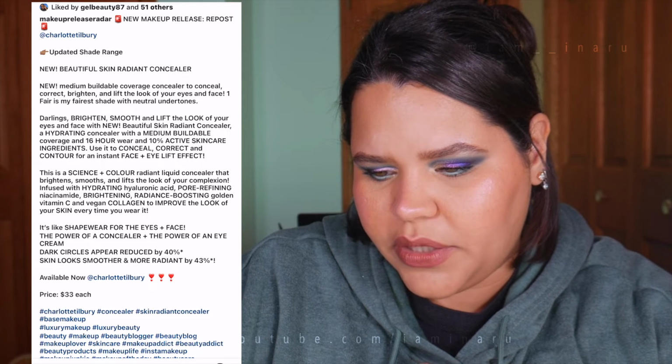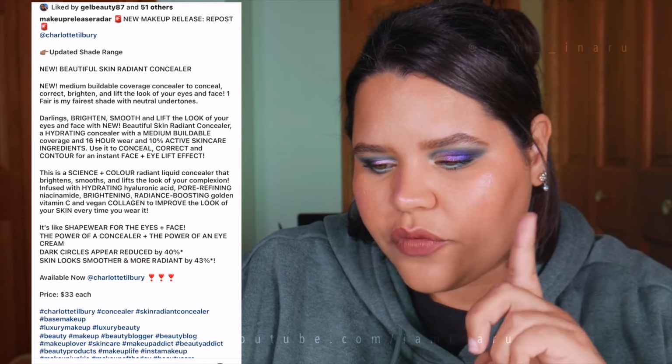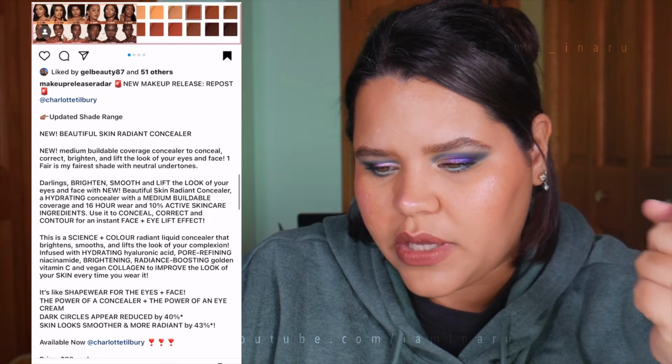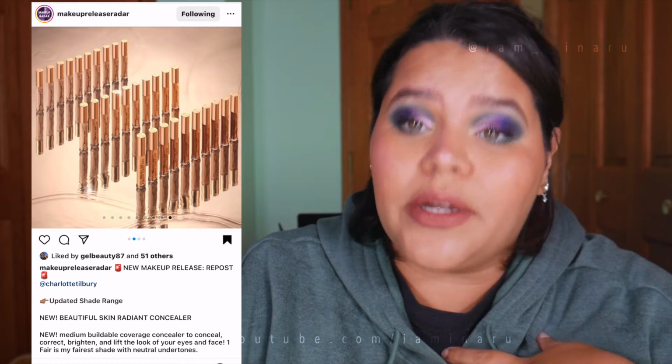Our circles up here reduced by 40%. Yeah, it does have a little thing, so you gotta read that further. And skin looks smoother and more radiant by 43%. It also has a little thingy, so we need to read that a little bit more. It retails for $33. I'm not sure how much is my favorite concealer, which is the Dior.